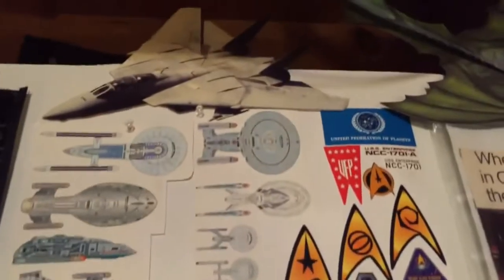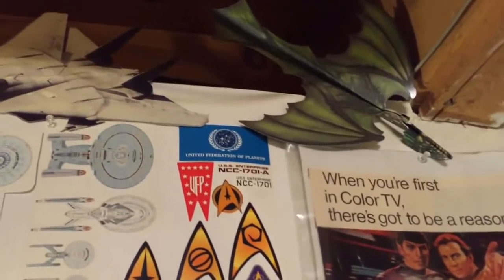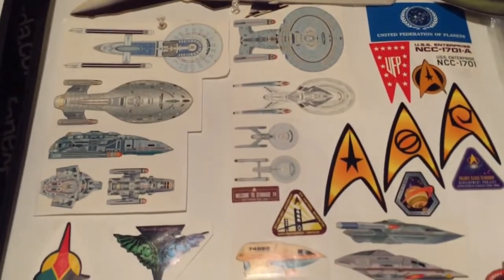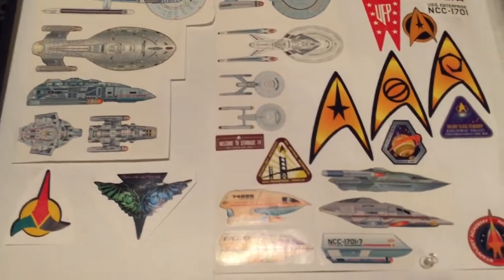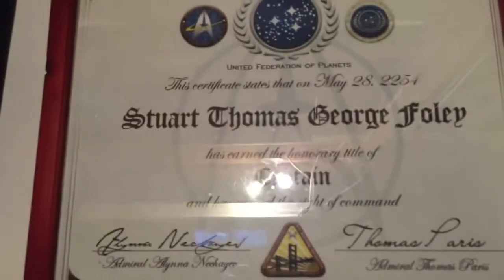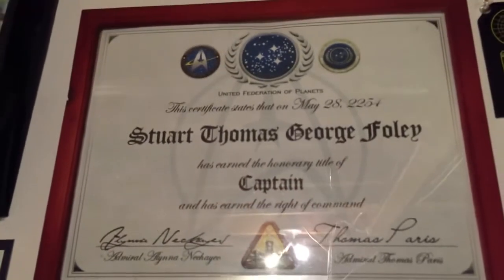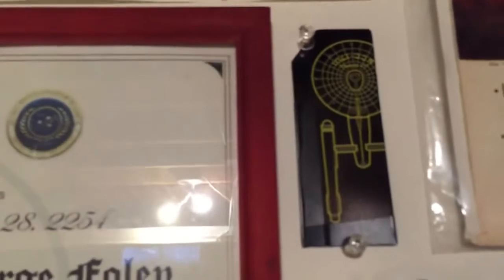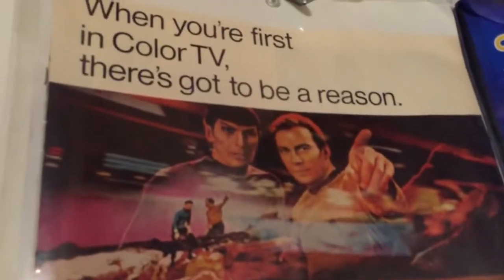Up here we got my favorite jet, the F-14, a Dragon that my son made for me. Various ships, and badges and shuttles. My Captain's Diploma from Starfleet Academy. Another one of those yellow on black graphics. This was given to me by a friend of mine for my birthday.